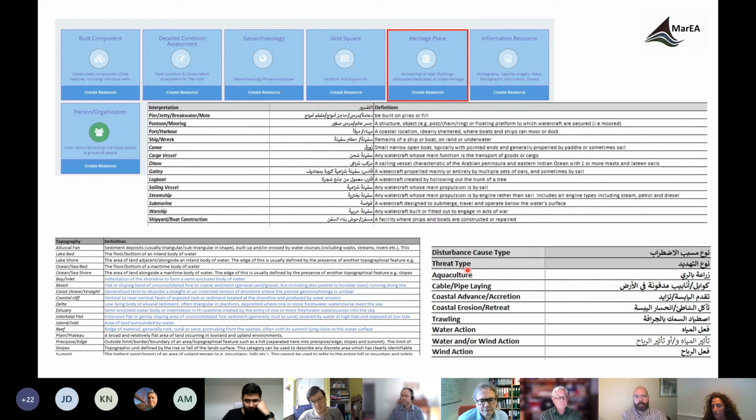And with the threats, so when we're conducting condition assessment, we've added more terms that depict the threats that are acting on the maritime environment, like trawling and dredging, or coastal advance, accretion and coastal erosion. So that was the first step, to integrate those new terms to already existing fields of data, so that we are able to start documenting maritime cultural heritage across the region.